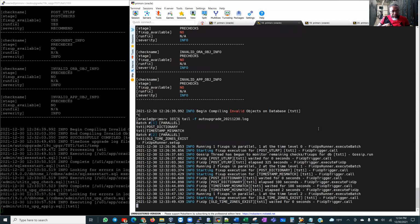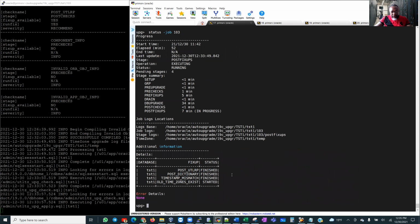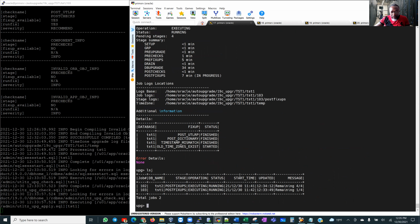So like I mentioned earlier, usually the errors typically pop up in the pre-stage, but once the upgrade actually starts, you hardly get much errors in my experience. So we just have to wait it out until it completes. Let's do our LSJ one more time. Remaining 104 for TST1. For TST2, it's remaining 4 out of 4 tasks.